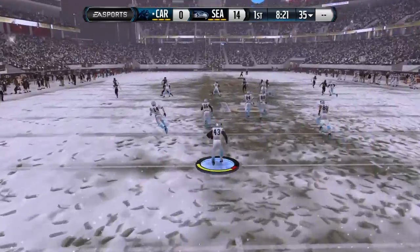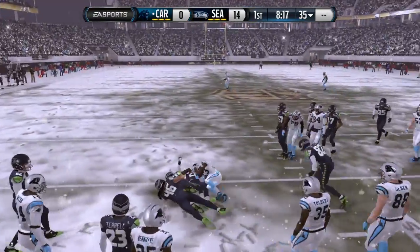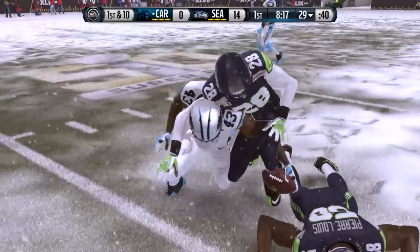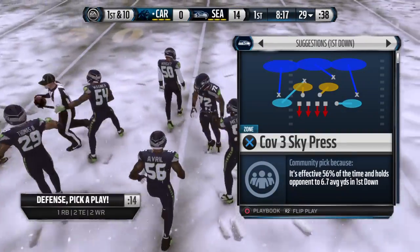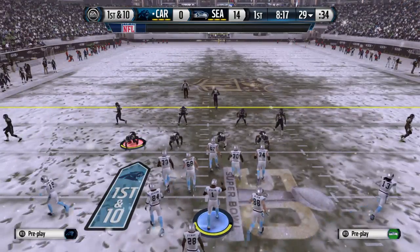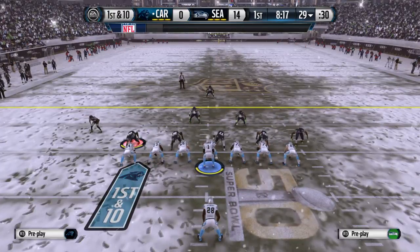Whitaker on the return. Taken down right at about the 29, not quite to the 30. The Seahawks defense has been just remarkable. It reminds me of the Ravens defense back in 2000 when they led statistically in virtually every category on their way to winning the Super Bowl, Phil.